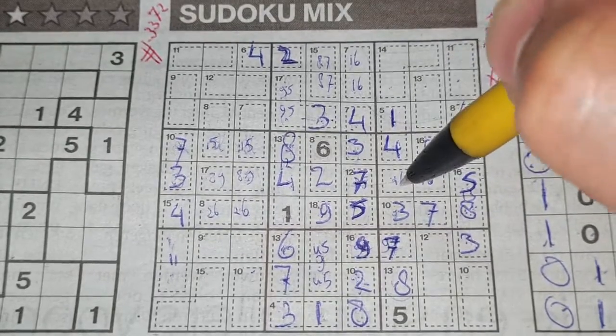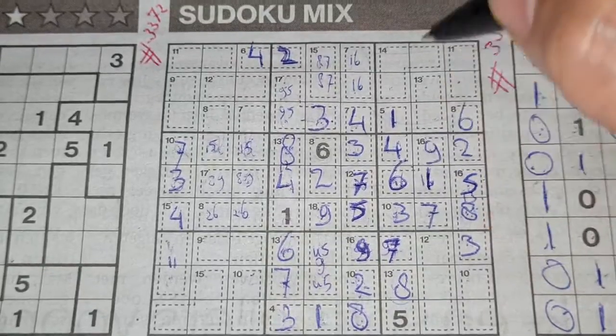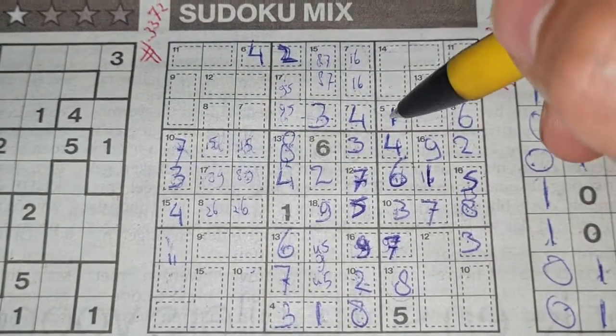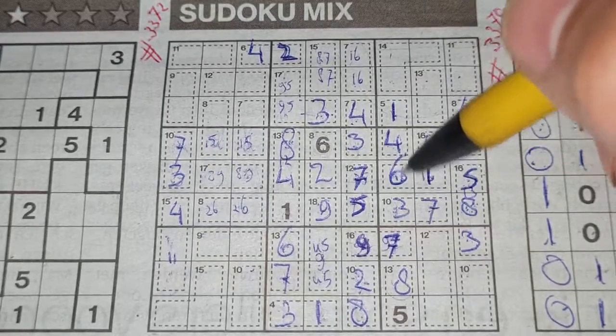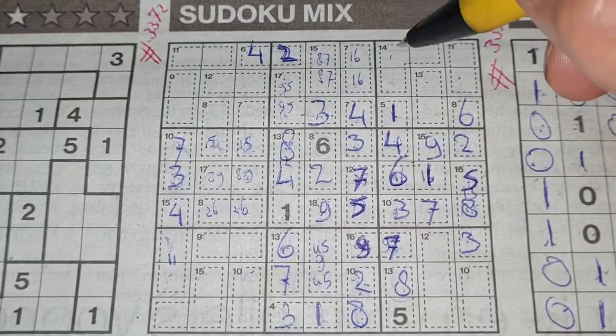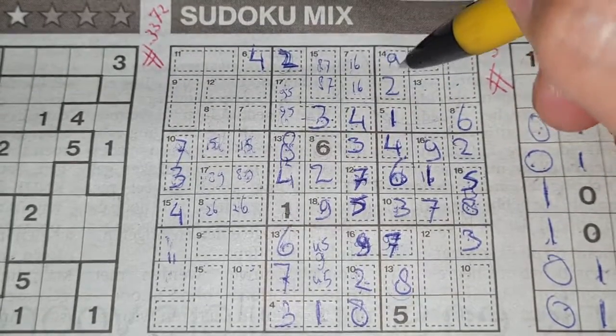Now we have a 1 here, so this box can't be 1 anymore. That box should be a 1. And this box should be a 6. Two numbers left in this column. A 1. The 2 is missing. 3, 4, 5, 6, 7, 8, and a 9 is missing. 2 and a 9. We have a 2 there, no 2 there. 2 should be here, and a 9 goes there.